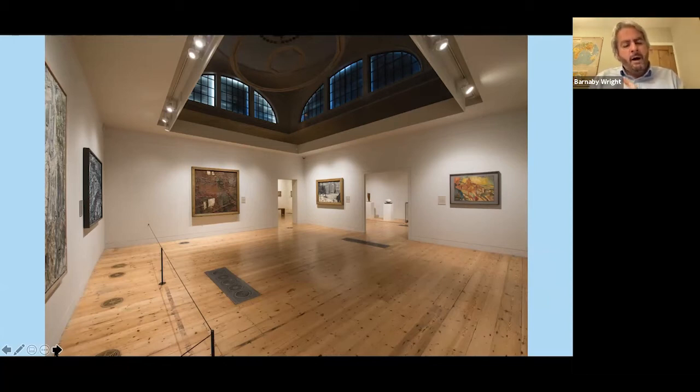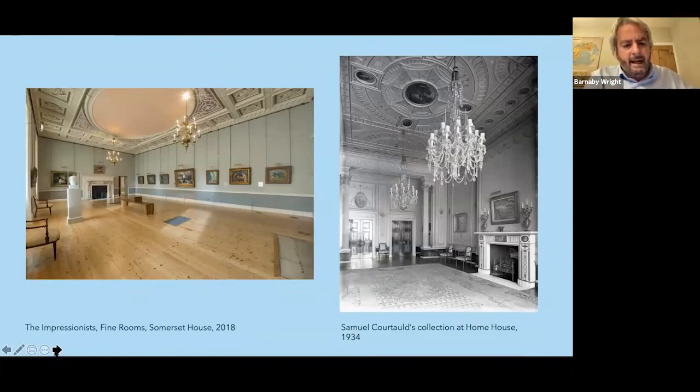And after quite a lot of discussion and thinking about the rehang, it was decided that the Impressionist pictures would move into the Great Room again, would move upstairs from where they were, the floor below in the fine rooms, and there's a picture of that on the left-hand side, where they'd hung for many years in a display that, given that those rooms are very heavy with 18th century architectural decorative detail, chandeliers and the like, actually enshrined those Impressionist pictures as a slight throwback to how they were in Samuel Courtauld's day, when he housed them at Home House, his London townhouse, in not dissimilar surroundings.